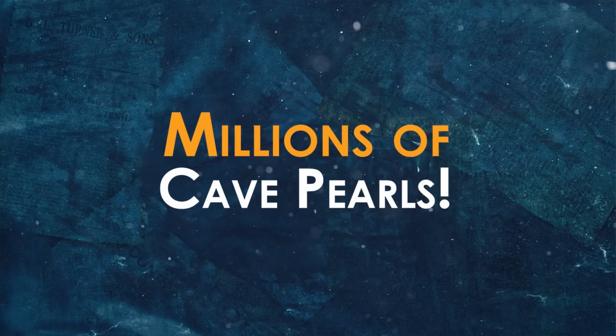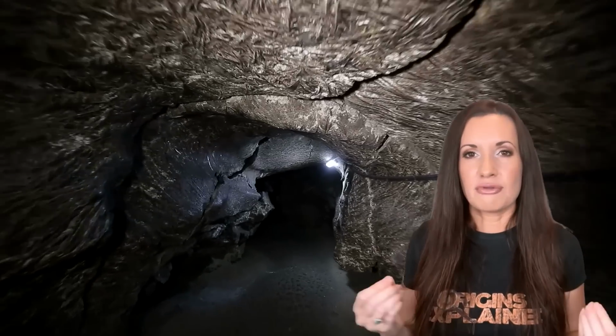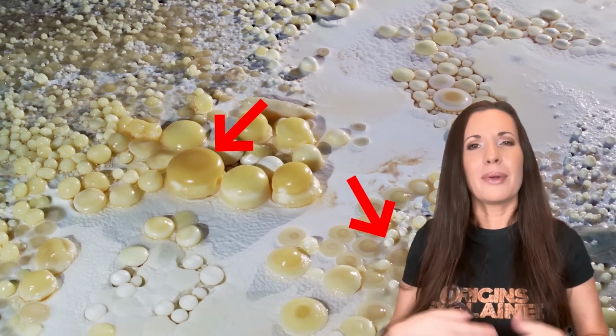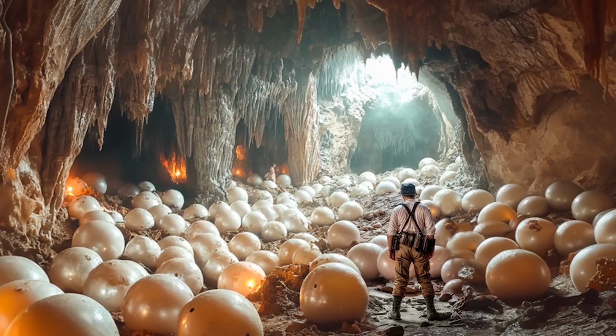Millions of cave pearls. Cave pearls are one of the strangest geological phenomena ever. They appear in deep caverns throughout the world, ranging in size from grains of sand to softballs. But are they even worth anything? Whole pools of bizarre cave balls can be found in the tropics.